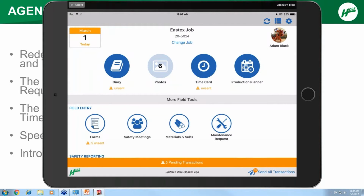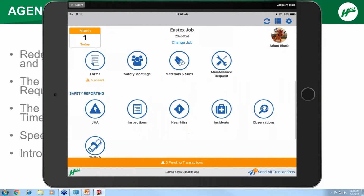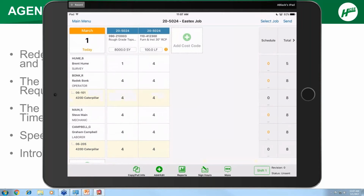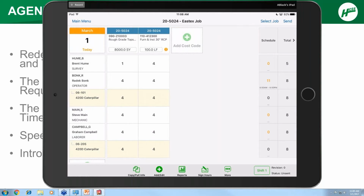Let's take a look at what else we got. Okay, back to time card. Sorry, we made some additions to the signatures module, which I will show you right now. So I'm going to go ahead and put in a schedule for Redec. Yada, yada, yada. 11 hours. We'll give him a break. He did not get a second break. Working 11 hours, probably should. Hit done there. I go to sign hours.